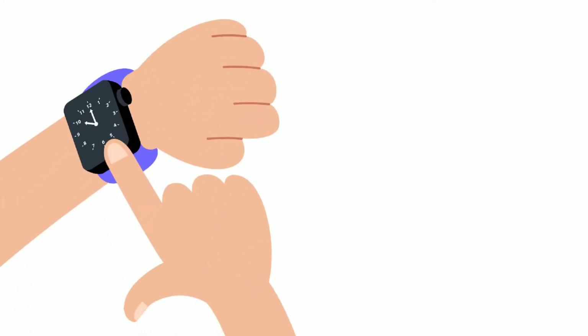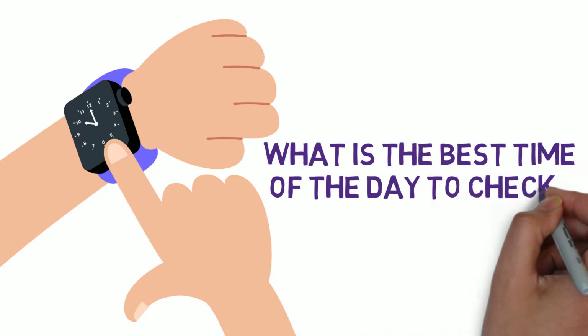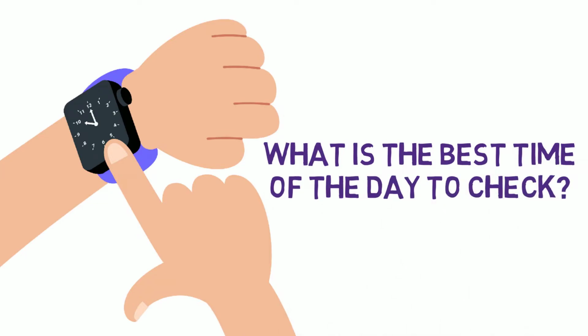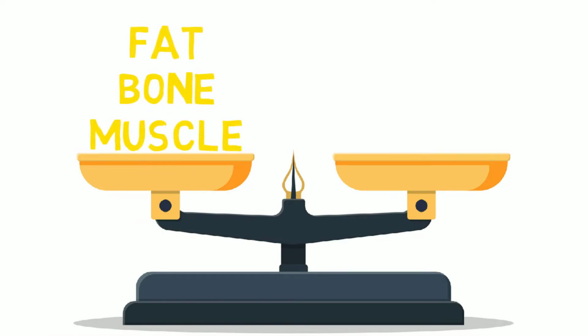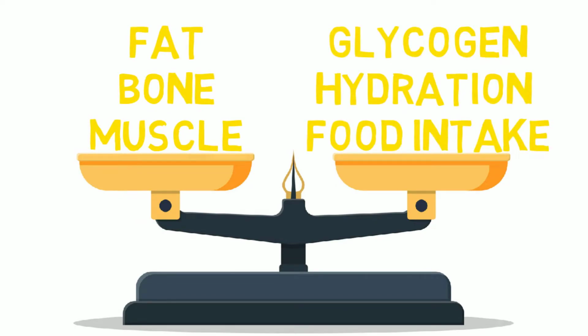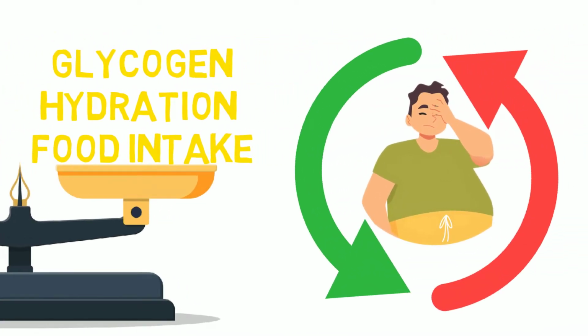A frequently asked question, if not the most, regarding weighing yourself, is what is the best time of the day to check? To answer this, we first need to talk about the fluctuations in your weight throughout the day. It's important to understand that the weight you measure is more than just muscle, bone, and fat. It also takes into account your glycogen levels, your food intake levels, and your hydration levels. These are the variables that influence the fluctuations throughout the day with your weight.